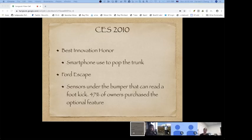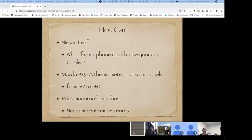Like we talked about, the Tesla car has this gigantic screen that is a big distraction. And later on, the author talks about going to Australia, where he saw an advertisement for the Nissan Leaf that asked, what if your phone could make your car cooler?